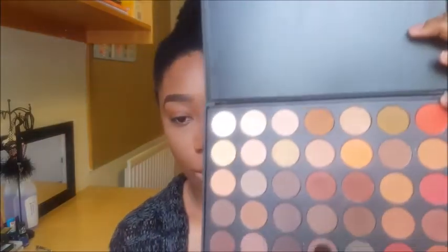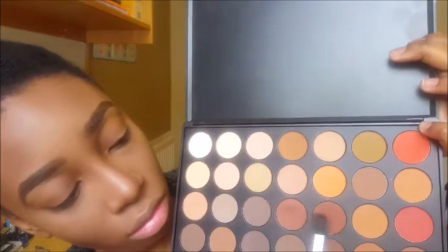Alright, the next colours I'm going to use are these two colours. I'm not sure if you can even see what I'm doing, but it's these two. They're kind of like a reddish brownish colour, which I'm just going to put into my crease. So that's literally what I do for my eyeshadow on a day-to-day basis if I'm going to wear makeup. So yeah, I do that.